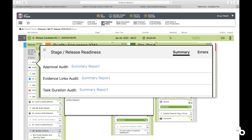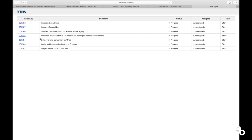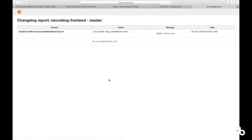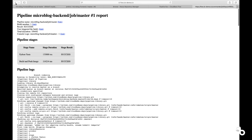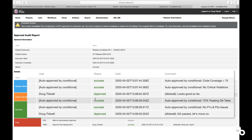Now we'll go back to the start of the release pipeline. As we mentioned earlier, the first stage sets up all the audit links created for this deployment. We can see all of the Jira tickets related to this release. We can see the change log from the SCM. We can see the Jenkins build report and lots of other information about who approved what and when.